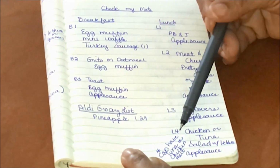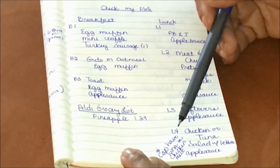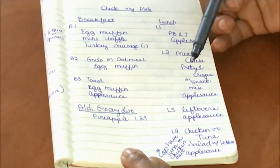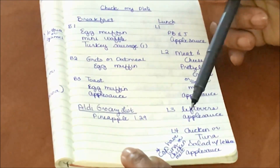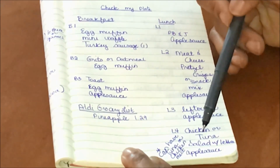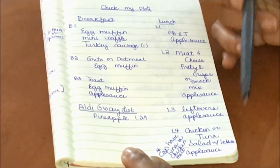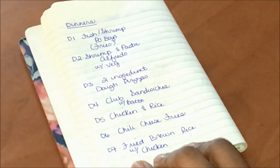I can actually do this on 2 slices of bread with a slice of cheese to make a tuna melt, or fat-free cheese to make it more Weight Watcher point friendly for me for lunches. Definitely a Saturday or a Sunday lunch idea, because I have more time to cook during the weekend than I do during the week. And for our dinner ideas, I came up with 9 ideas.